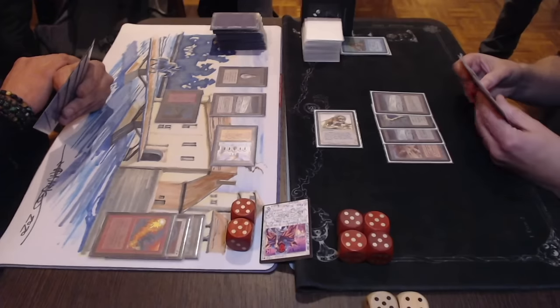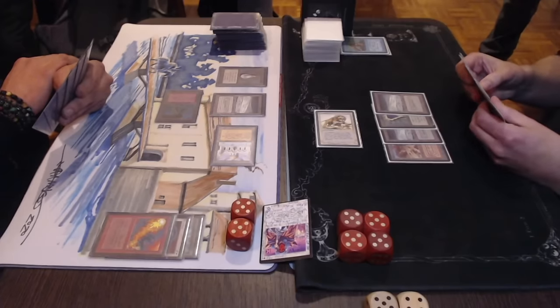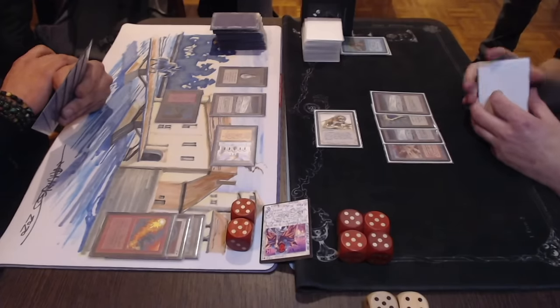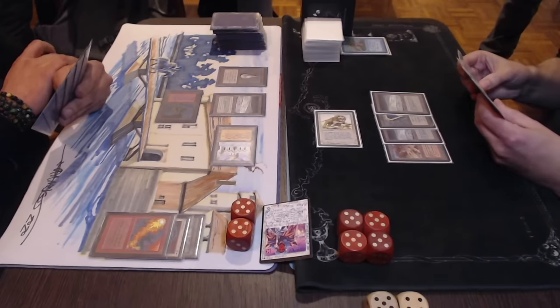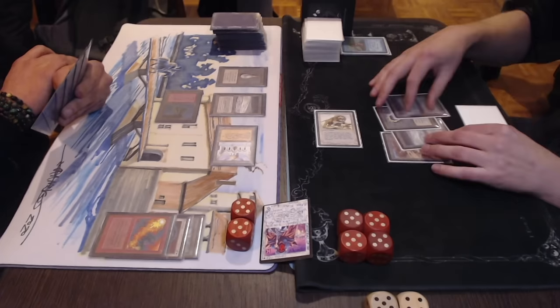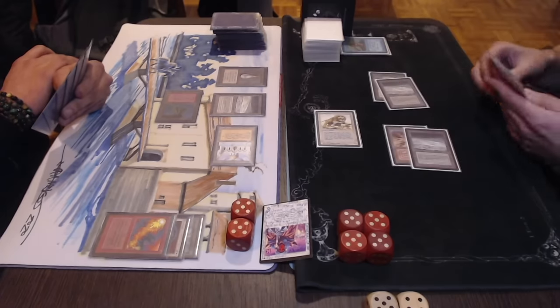Can he put some more pressure on the board? Like a Vice would be fantastic here against Aloha. Going through his hand again. Of course, taking his time, but I think he doesn't have a Vice or else he would have slammed it on the table. Does look like he's got some options.